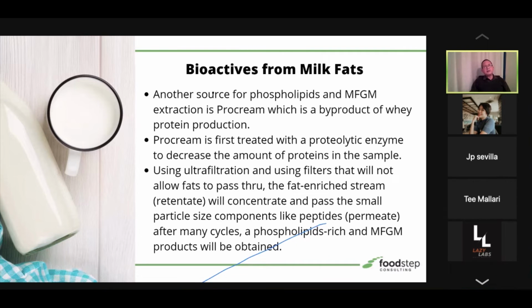Okay. In other countries, the developed countries, there is what is known as ProCream. So this is another product which is, so if you recall, in a lot of developed countries, they produce a lot of cheese, especially in the US. So the liquid portion in cheese production, because the solidified portion of cheese making is what is known as cheese, the solid. The liquid is whey. So what they do is they use ultrafiltration to concentrate all the whey proteins. And as a result, there is still some leftover fat from the ultrafiltration production. And this is the ProCream. And this ProCream is a rich source also of phospholipids. So not only buttermilk and butter serum, but also ProCream.